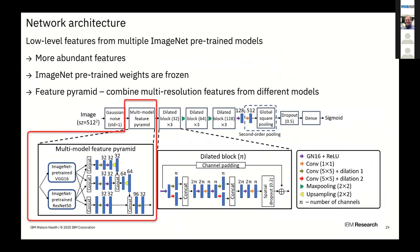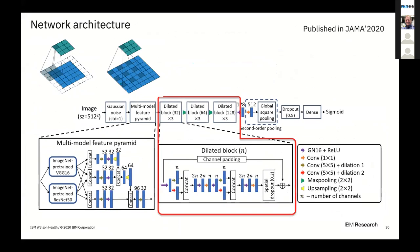So after experimenting with several different network architectures, we settled on an architecture that has a combination of many good features. One of them is a multi-scale representation of the image using feature pyramids drawn from pre-built networks. The other is a dilated block that allows us to represent higher levels of abstraction as we go through findings at different regions and expanding to multiple regions.